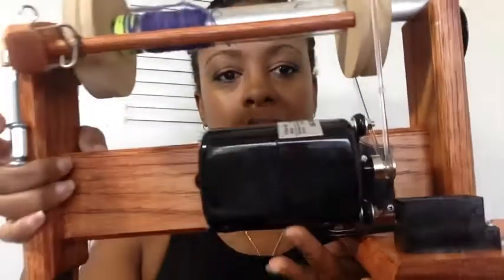This is actually the same motor and foot pedal that you would use on a sewing machine. So if you guys have ever had a typical sewing machine, this is actually the same mechanism that you would use on it.